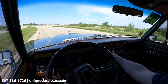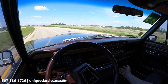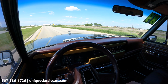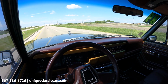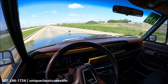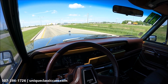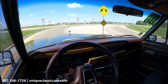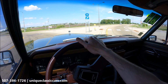The AC is blowing ice cold in this truck. Those vents are down below, so you can aim some right at your feet. You can aim some up towards the top. Very comfortable cloth and leather combination. Bucket seats in the front with fold down armrest and bench seat in the back. Factory horn is working as it should. Braking is nice and smooth. Steering is easy.